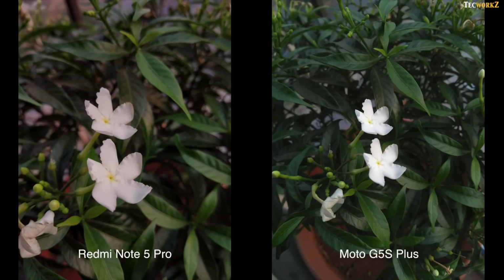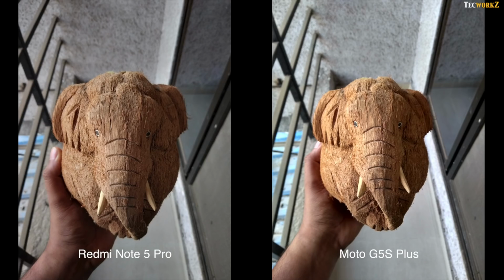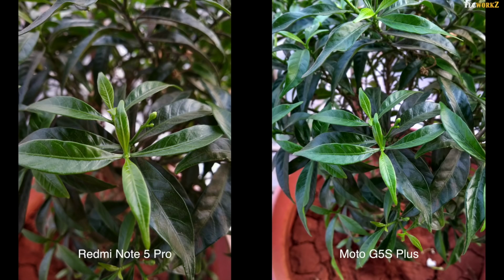Minimum focusing distance on the Note 5 Pro seems to be a bit better, which means you can get a bit closer to the subject on the Note 5 Pro than you can on the Moto G5S Plus. Images from both look good, but I am slightly inclined towards the ones from the G5S Plus since it captures a bit more light thanks to the slightly wider aperture.